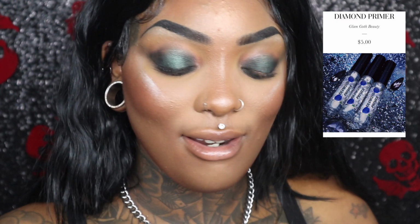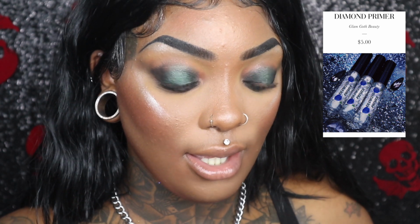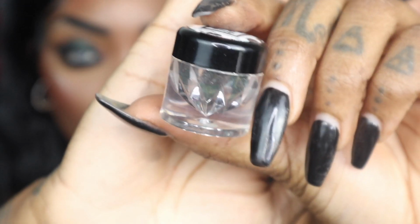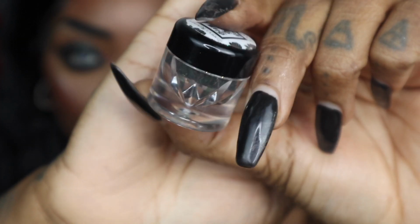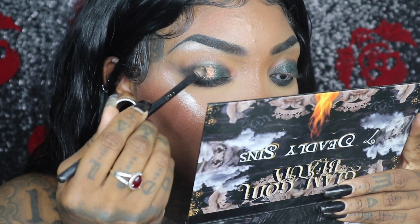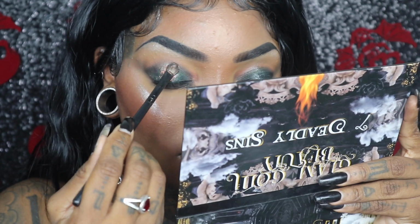So let's go in with our diamond primer, and we're gonna hit that right in the middle. We're gonna go in with Taurus glitter. It's such a beautiful shape-shifting, bronzy, green, golden emerald. It's so beautiful. It's one of my favorite colors. This is literally fall in a glitter.